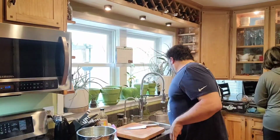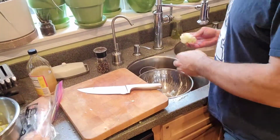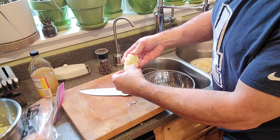All right, so we got the first batch of cauliflower over here in ice water, and it's already cooled down. So what we need to do, though, is we don't want it to be wet. I've got a colander here, and you can see right here, it's not mushy, it's still a little bit firm, but you can still easily move it.